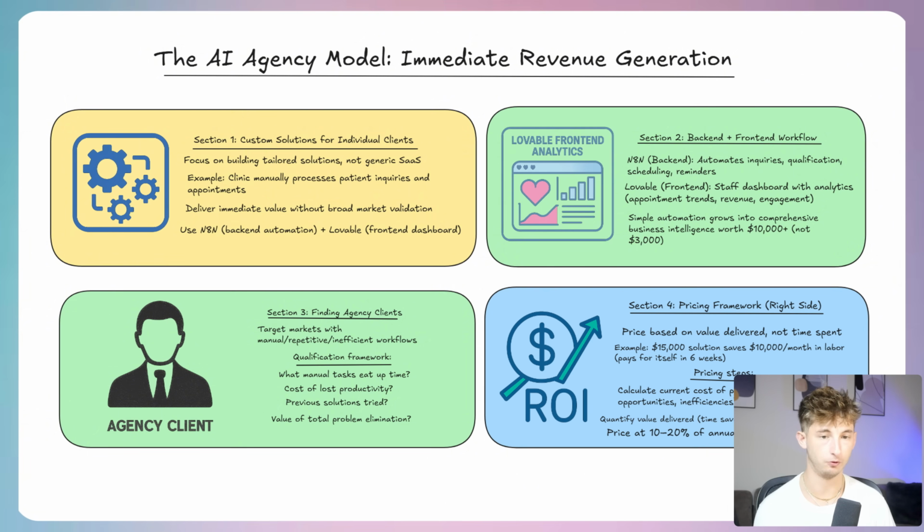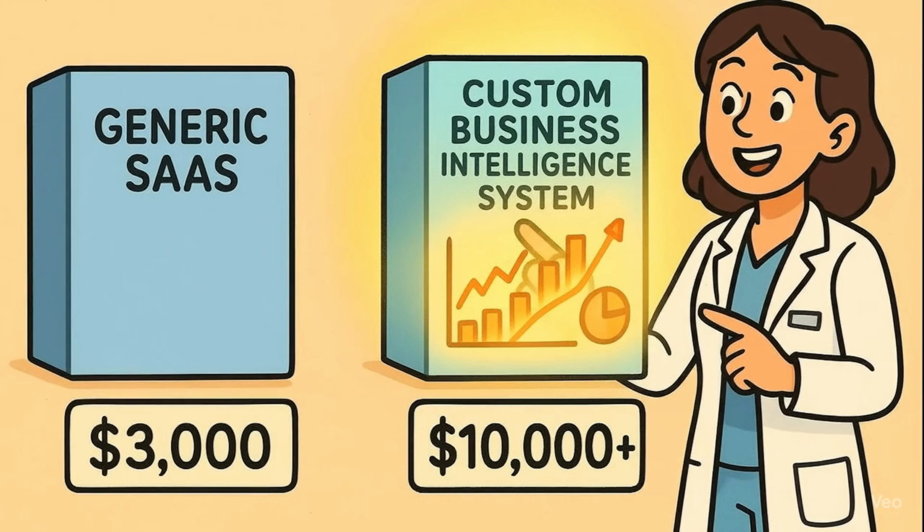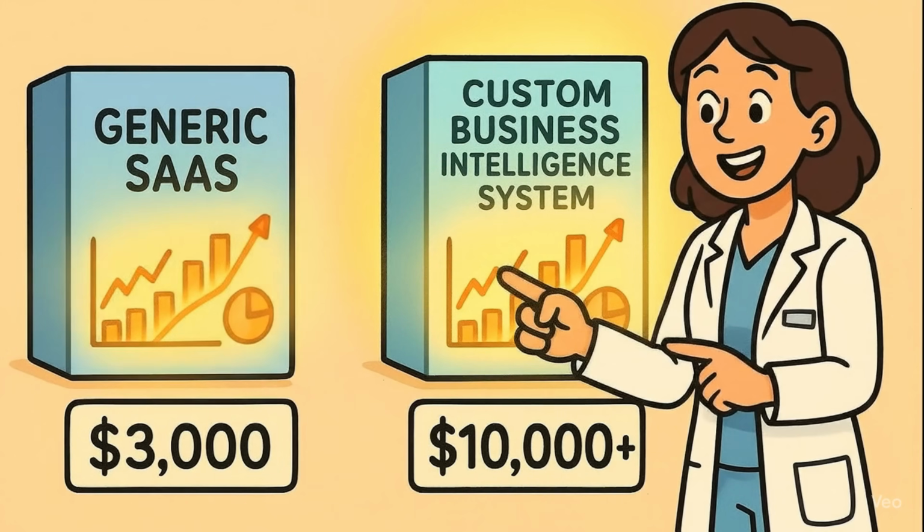So a medical clinic, for example, spends 20 hours per week manually processing patient inquiries, scheduling appointments, and following up with no-shows. Instead of building a generic scheduling SaaS, you can just build them a complete custom system using N8N for the backend automation, and you can use Lovable for the front-end dashboards. The backend is going to automatically process the inquiries, qualify the patients, book the appointments, and send the reminders. And the front end is going to provide the staff with real-time analytics, just showing the appointment trends, revenue projections, and patient engagement metrics. So what started as a simple scheduling automation instead becomes a comprehensive business intelligence system, now worth $10,000 instead of $4,000.